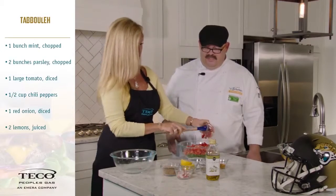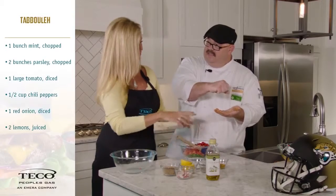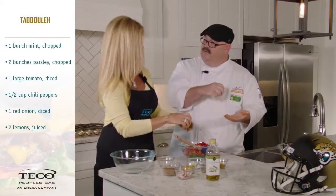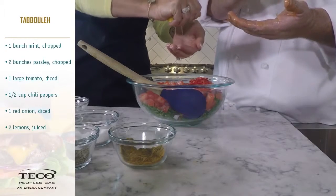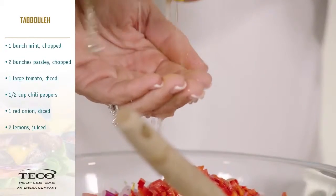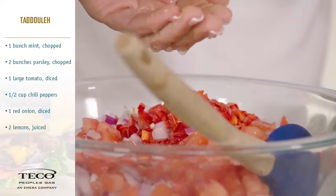Perfect. You're going to squeeze the lemon over it next. So when you squeeze it, put the lemon in your hand and let the juice go through your fingers, and your hand will catch the seeds. A natural sieve. Less dishes, right? And that's kind of the point, right? Nice. We want to enjoy the entertainment that's going on. It's a juicy lemon too.